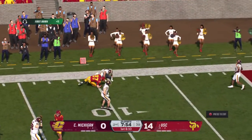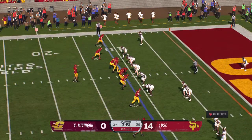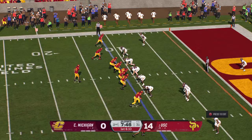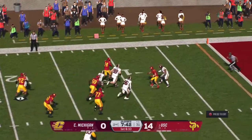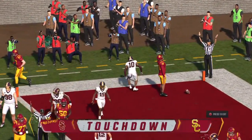Finds his big tight end. Now the connection takes it to the 11. The Trojans with the 1st and 10. Looking for a man. It's Mayava. Buys a little extra time. And he runs it in for the score.